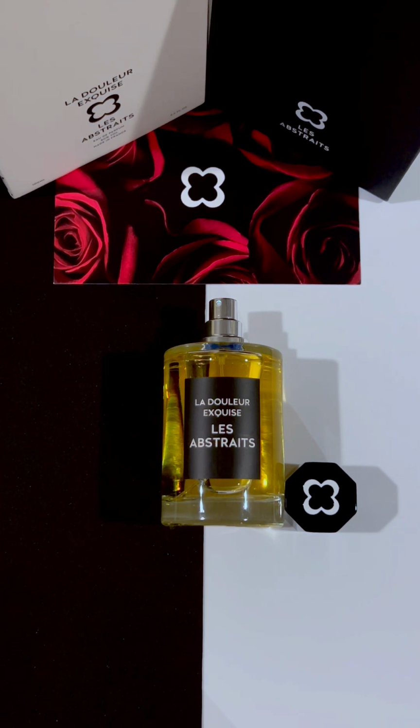That's what you're getting. From about the 10th hour on, that's what you're getting. It's just an outstanding fragrance, okay?